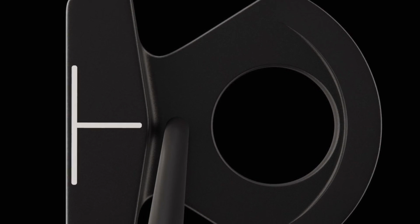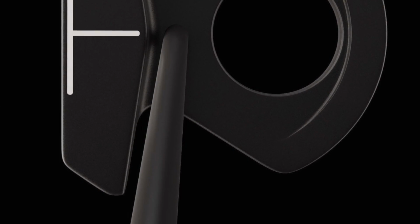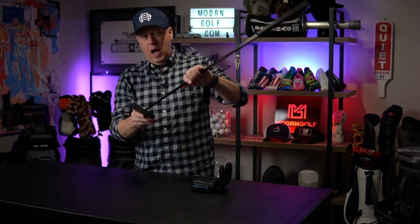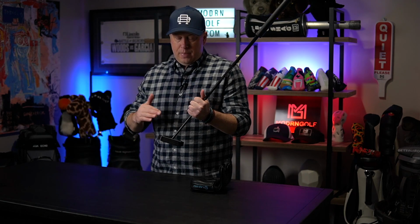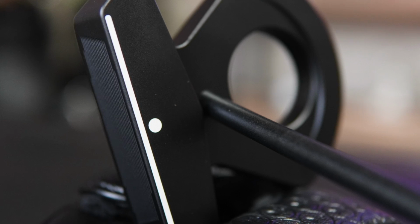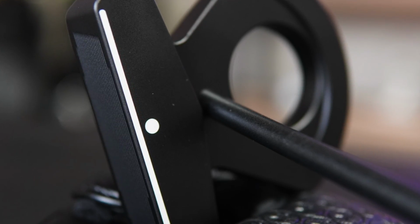Obviously there's a lot of different alignment features. You know, the Odyssey has the 2-ball. What I like about what these guys do is, and I'll open this one up to show you guys, I went with a sight dot because I love it, and a straight line, what I would call horizontal or vertical, to address and really square it up to the hole.